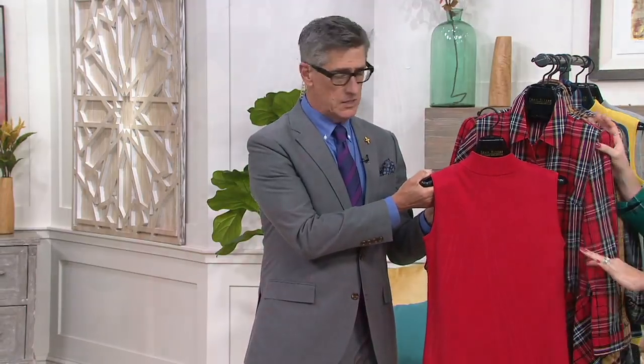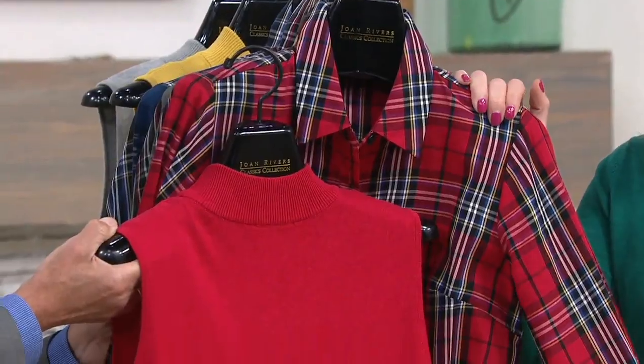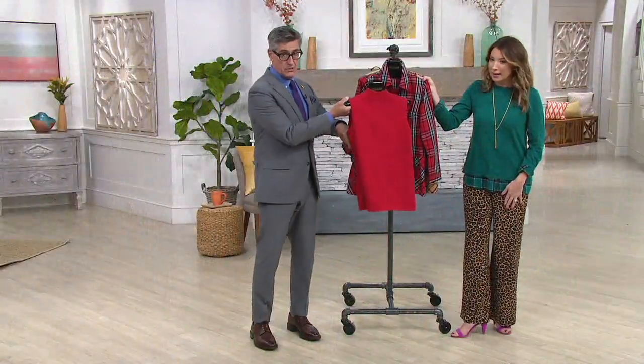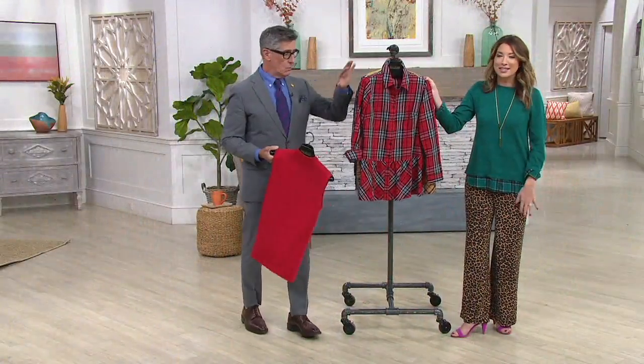Think about taking that cherry turtleneck and popping it under to pick up a little bit of that red. Wouldn't that be pretty? If you're in Florida, maybe you leave the shirt open as a little jacket, pop a turtleneck and put it with white jeans. So like, wear now. Like this.